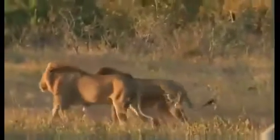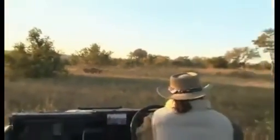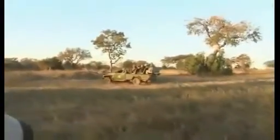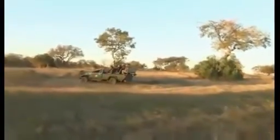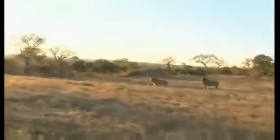I'd love to know who these boys are. A lot of the impala are actually approaching now. They are coming closer as they alarm, as they're shouting, coming closer to be able to keep an eye on what these cats are up to. Straight down to the dam now.